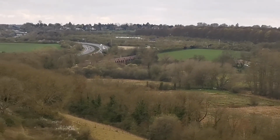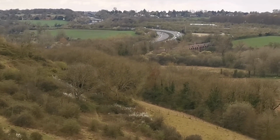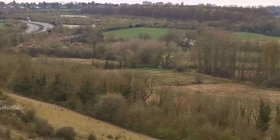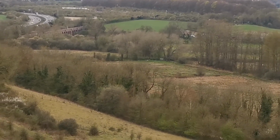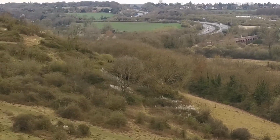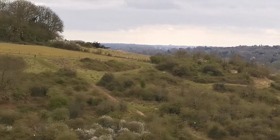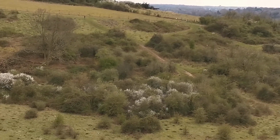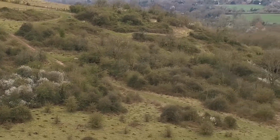So the old railway viaducts that you can see, they're just in shot, literally to the left hand side of that, to the M3 side of that bridge, is where we've parked our car. And over there, along the top, you can see the path of the hill we came down, in the centre of shot. And now we're at the top.